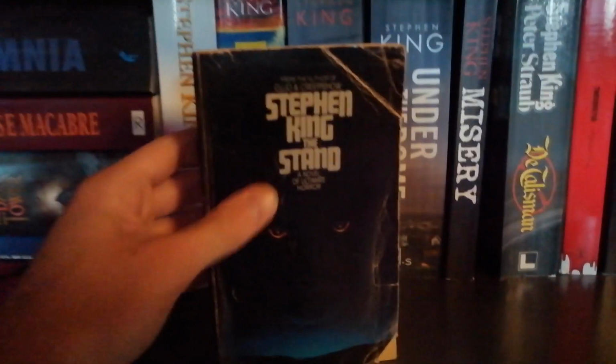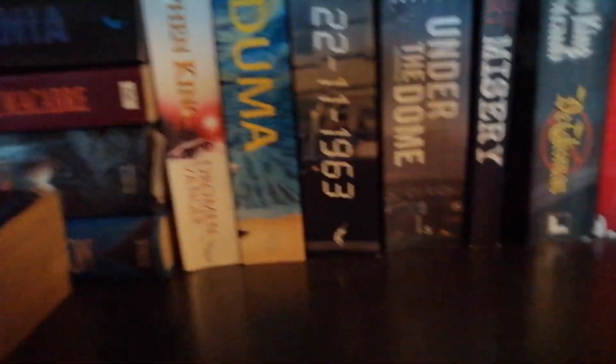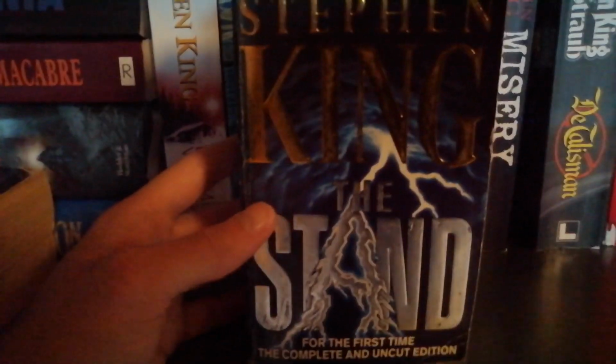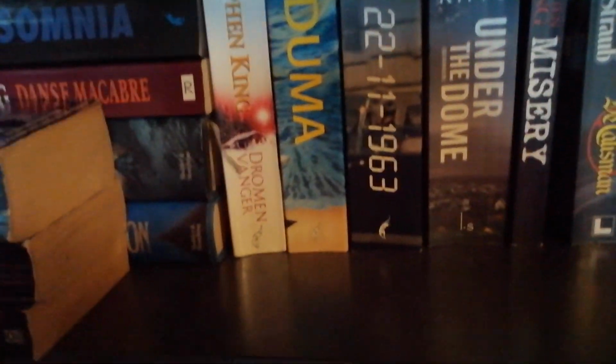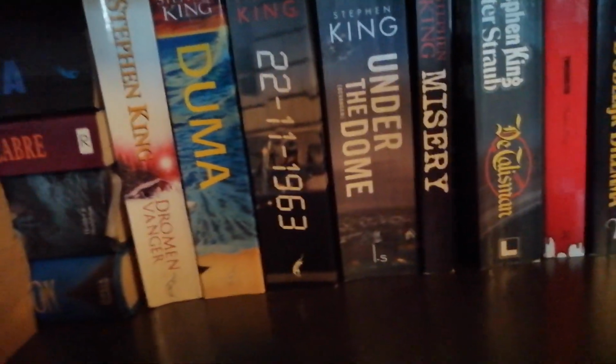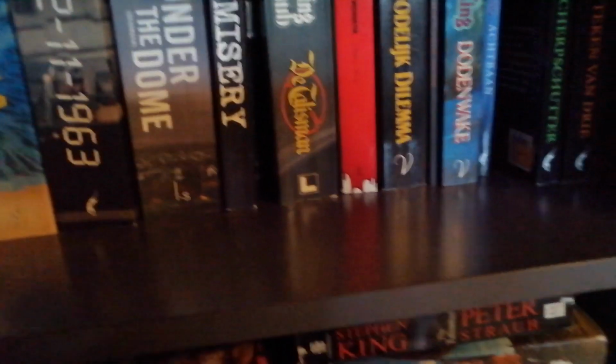We have The Stand, but not the uncut version, and also a different copy. We have The Stand again, the uncut version, but in a different copy, which I also like. Yeah, I also just collect these books. Then I have The Girl Who Loved Tom Gordon in a different copy.